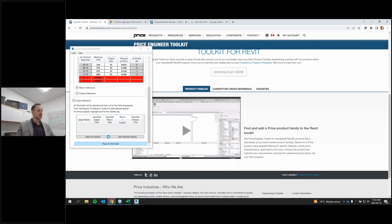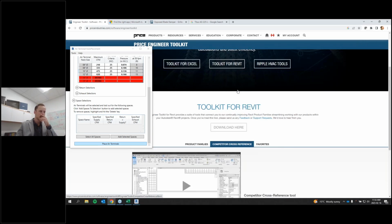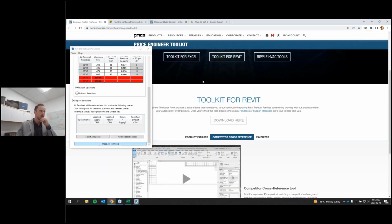I'm seeing this, it's chugging through. I think it's actually almost done there. And also a favorites tab, which is going to allow, let's say, our custom flow, like our improved updated slot diffuser set. You could use that as a standard family, have it ready to drag and drop in for your model. So that's available for download. That's free. That's there for you and your utilization.